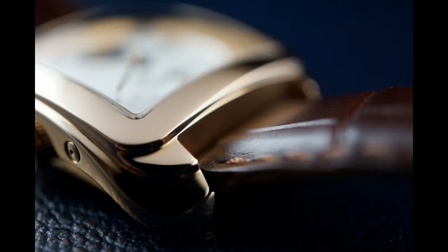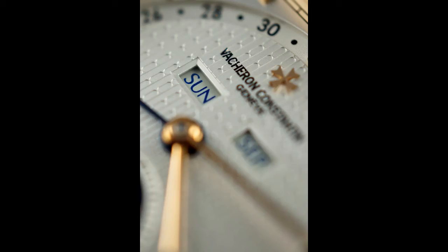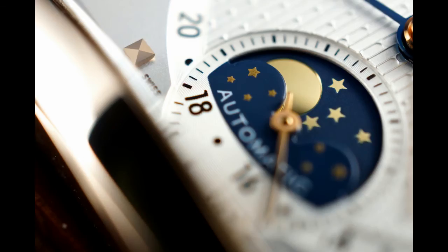And I've got to say, the Toledo is one of the sexiest Vacherons, if not one of the sexiest watches of all time. And I'd really love to get one. They're expensive. They're not cheap. Anything Vacheron is certainly not cheap, but they're just such a cool model. And I absolutely love them.